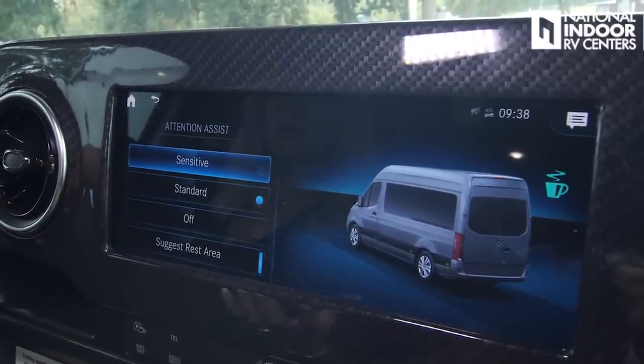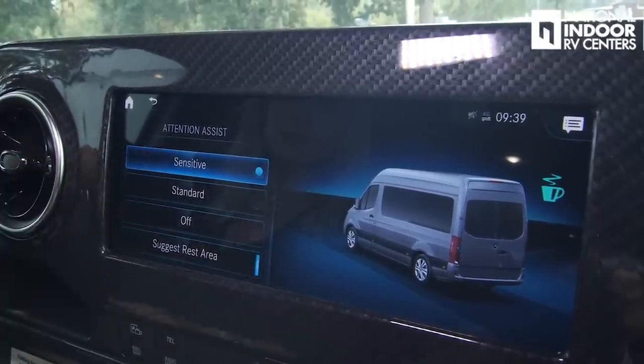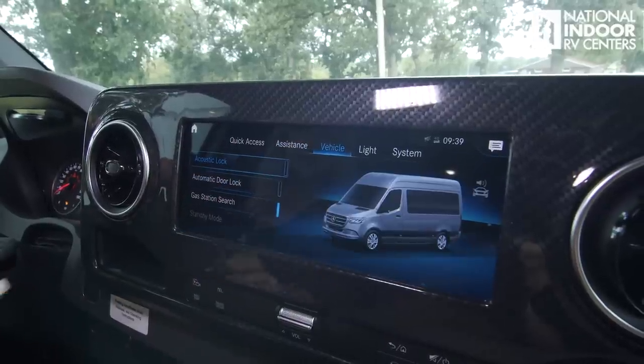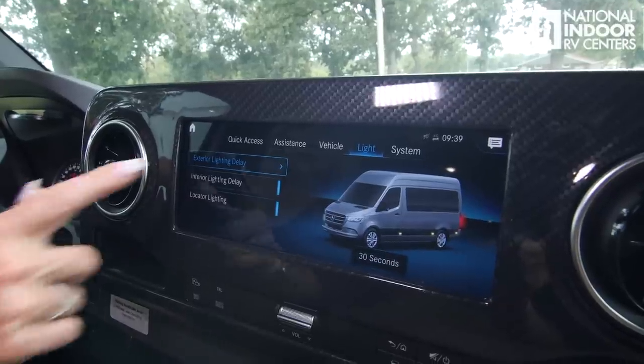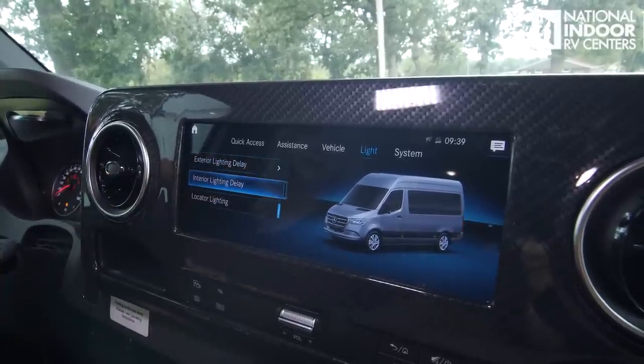So attention assist. These are all the safety features that are built into this. You want it sensitive or standard? Let's go sensitive. Back. Let's go to our vehicle settings. So we can set our door locks, gas station search, light, interior lighting delay, or exterior lighting delay.